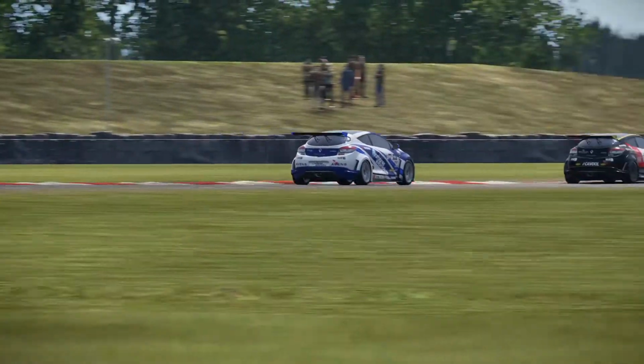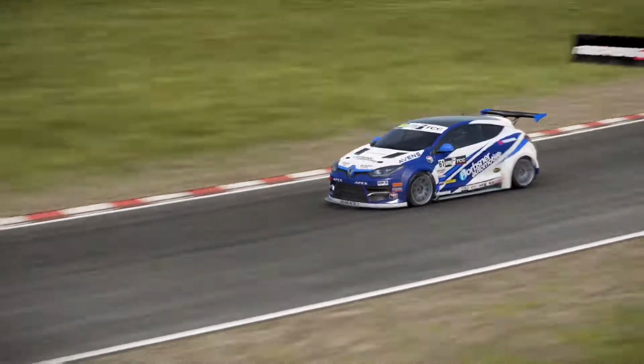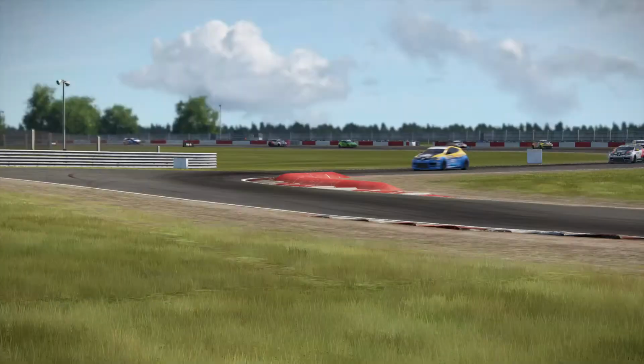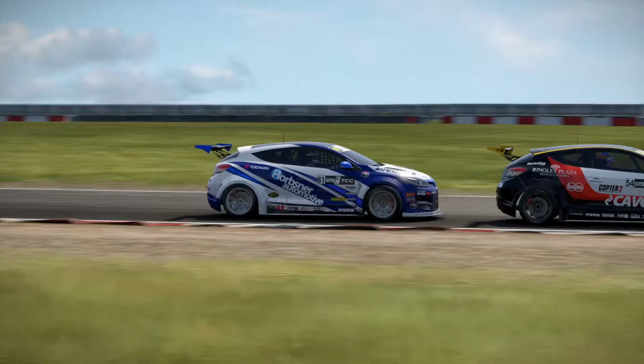Matt Neal is in second place, passes Jackson. That was a brave move. There was a bit of contact, but it was all nicely done in the end. They all stay on the track. And look at that, he's bridged a bit of a gap and he's on the back of Chilton now. Chilton runs a bit wide into the final corner. Jackson's got it better though.